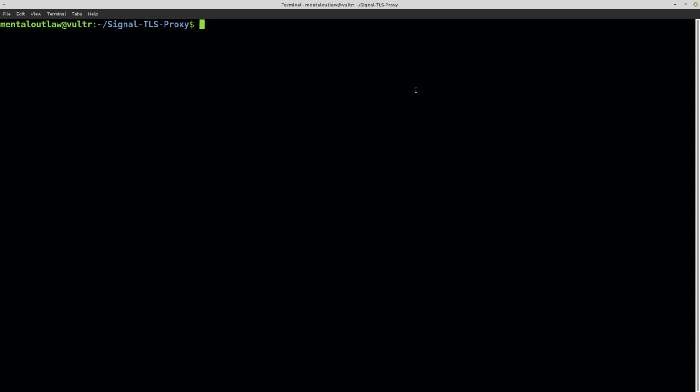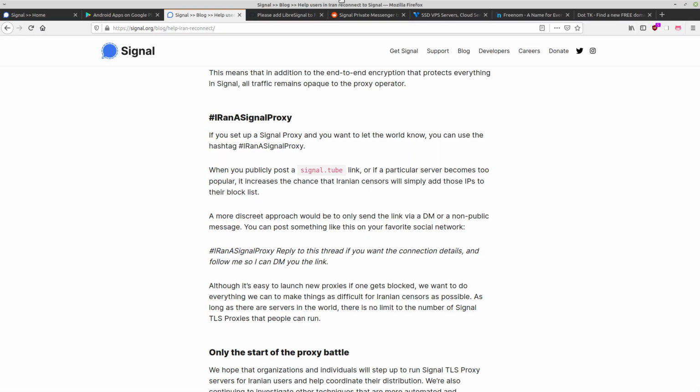And then there's also this hashtag that you can tweet or whatever to let people know that you have set up a Signal proxy. Actually, I think that Twitter is blocked in Iran, so I don't think that this is really going to help the people who actually need to use it figure out what these proxies are. But I guess at this point, you just pat yourself on the back for doing a good thing. But seriously, Signal devs, consider making a federated version of this app so that we don't have to run proxies for you.